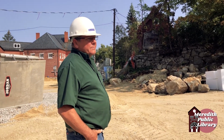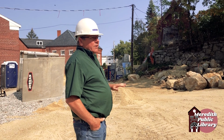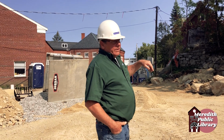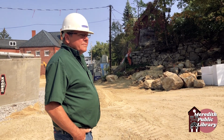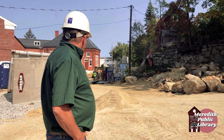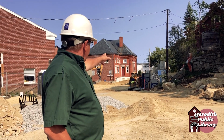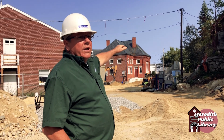So what's the next step for the elevator? We'll have to wait till after we get concrete in the floor and the steel's up. And then we can do the walls around the elevator, which are different materials, metal studs and drywall. Okay, excellent. And then I also noticed more of the foundation for the children's room seems to be in place. Yep, that's the tall wall on the bank there.